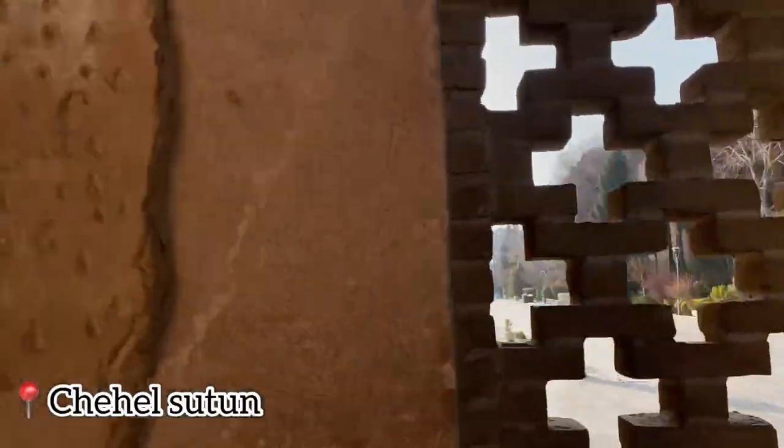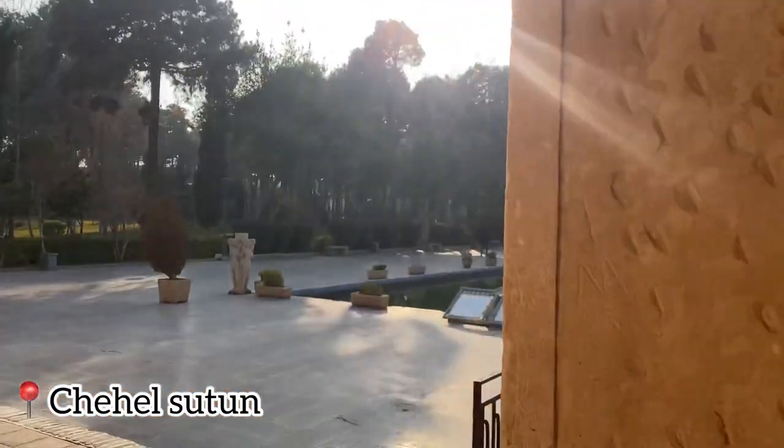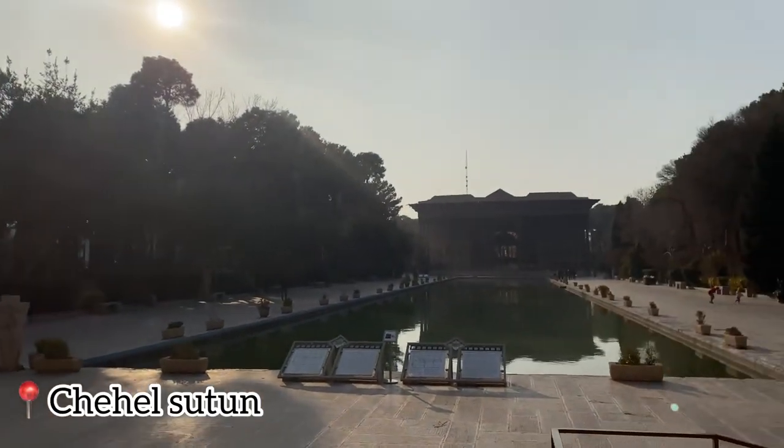By the way, now we arrived at Chehel Sutun, and it's a really important place for Isfahan.